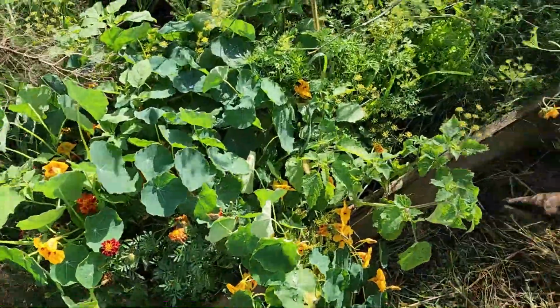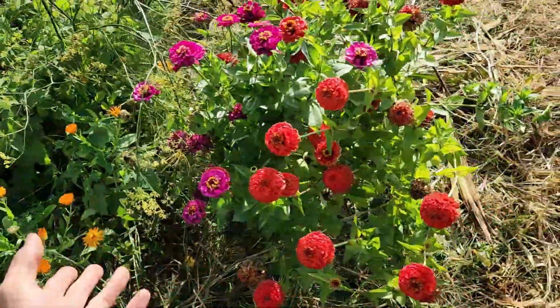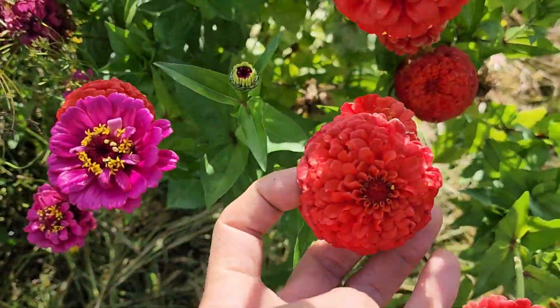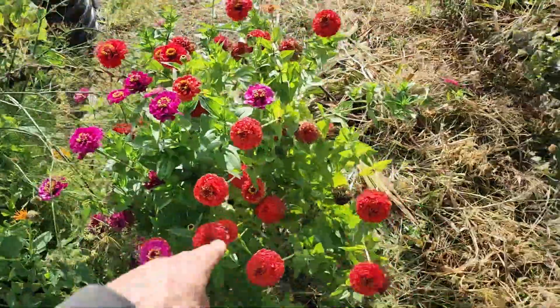We have some nasturtium down here for the butterflies and the hummingbirds, some calendula, more zinnia. This has been a volunteer zinnia right here, which actually did amazing. Really nice combination with the pom-pom red and the open purple one. I really like that there.